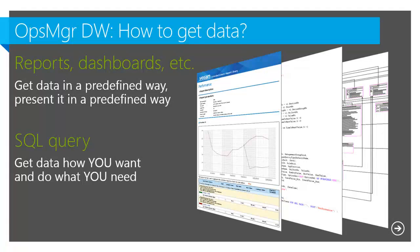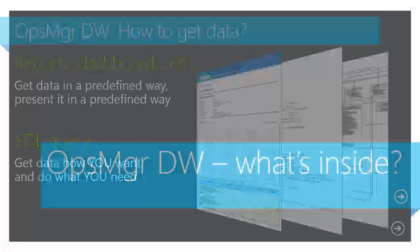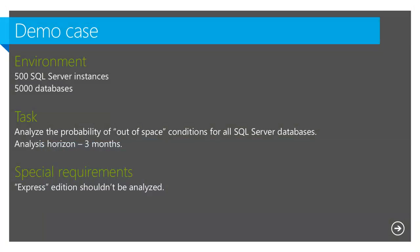So right now, I'm going to show you my usual data mining session I used to do when this guy comes to me with some new crazy requirements for a new glamorous and shining report. So here is a description of our demo case. I have 500 SQL Server instances, 5,000 databases, and I have to predict the future.